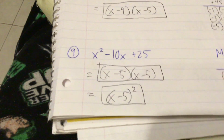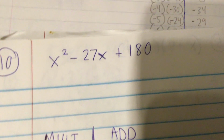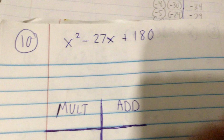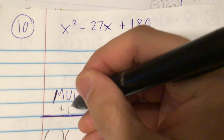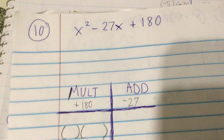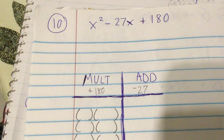Last problem of the day, and I made it a challenge just to see if you guys will make that table. X squared minus 27x plus 180. So make that table, because I guarantee you guys don't know what multiplies to positive 180 and adds to negative 27 in 3 seconds. Pause the video and make that table. Complete it.